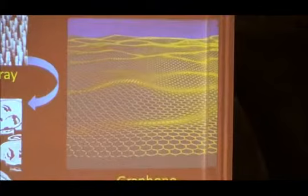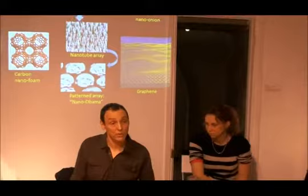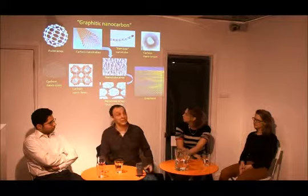And I think there seems to be a pleasing symmetry in the way that graphite, which was originally named for its ability to make marks on paper, is now turning out to be a kind of paper, if you like, that can be manipulated in many ways, that can be bent and folded and cut and pasted. And we'll hear some more about how that can be done shortly.